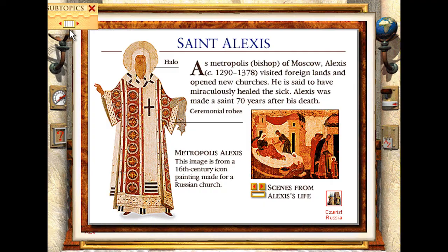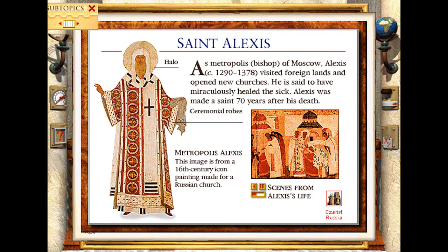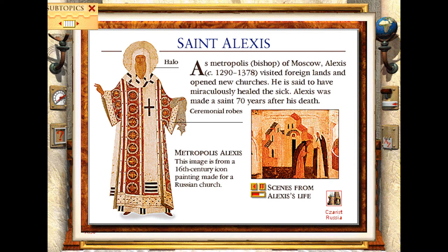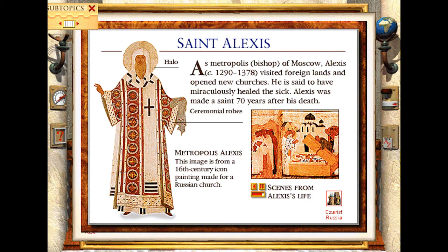Saint Alexis. Alexis was born in Moscow in the 1290s. As a young boy, he was educated by a monk. He was taken into a monastery and became Bishop of Vladimir in 1352. As bishop, Alexis welcomed many young monks into the church. On a visit to southern Asia, he is said to have healed the diseased eyes of a Mongol official. Alexis died in 1378.